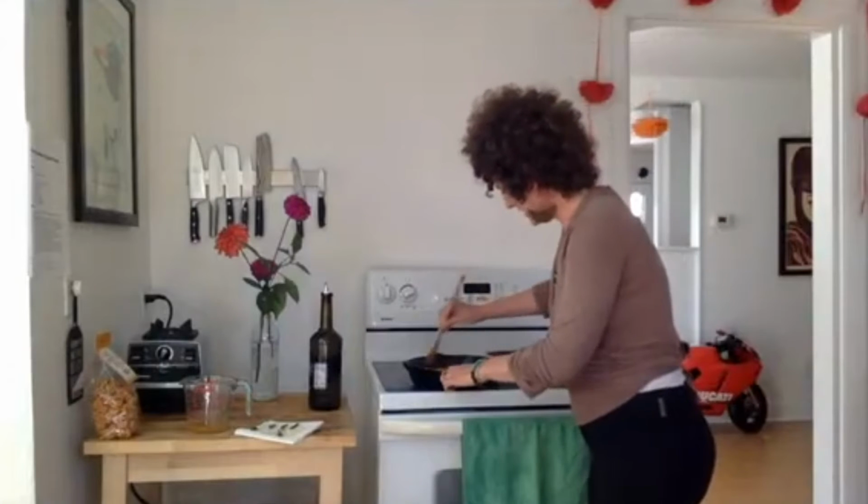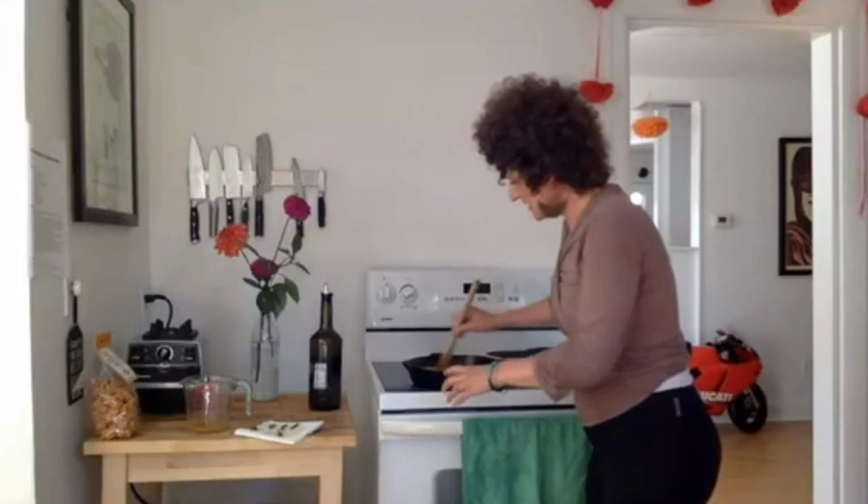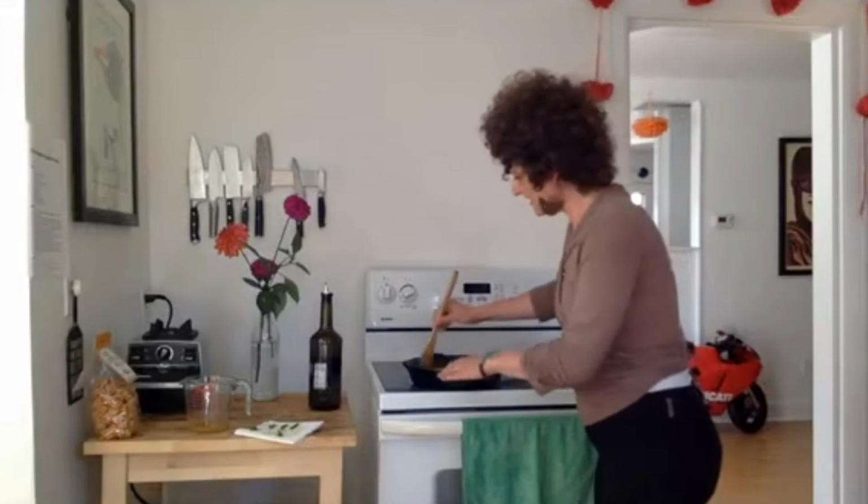Great for weeknight. We just made the jackfruit tacos that I made a couple weeks ago. I made that for dinner last night. And it's such a quick and easy recipe.